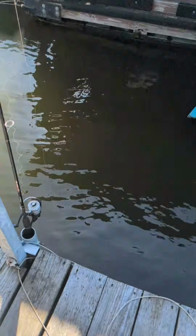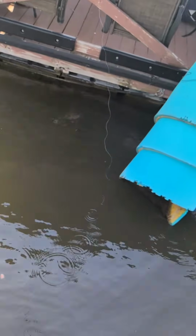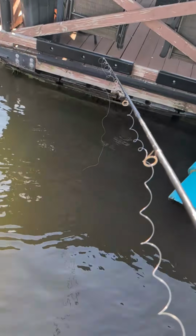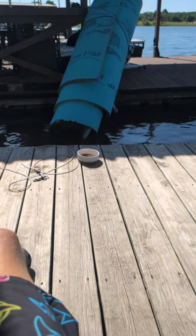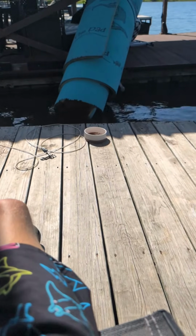The line has moved all the way over here. Alright. Down she goes in the new spot. Down that goes. Perfect. Now hopefully something will hit it and stay hooked up. So yeah. If I don't get another fish here in the next 10 minutes, I'm gonna call this live stream a wrap.